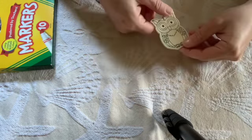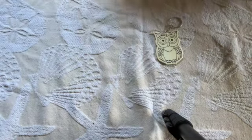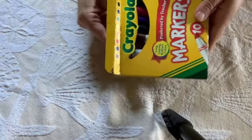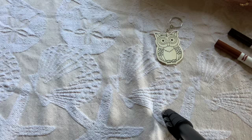Okay, for this week's craft, inside your craft kit, you will find a wooden key ring with a woodland animal on it. They're all different. I have an owl here. I think some are foxes. I think there might be a moose in there. And I'm going to use markers to color it in. You can try using the crayons or you can use pencil, but I like markers.